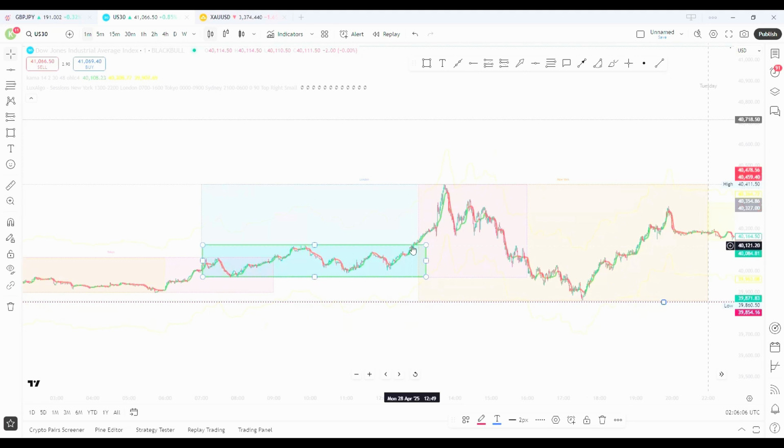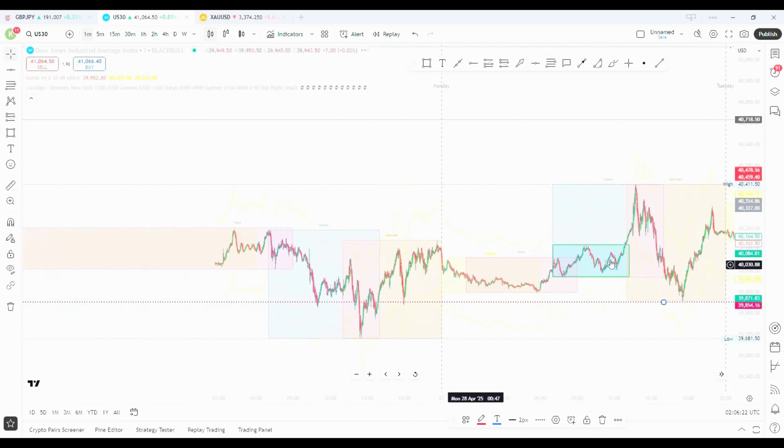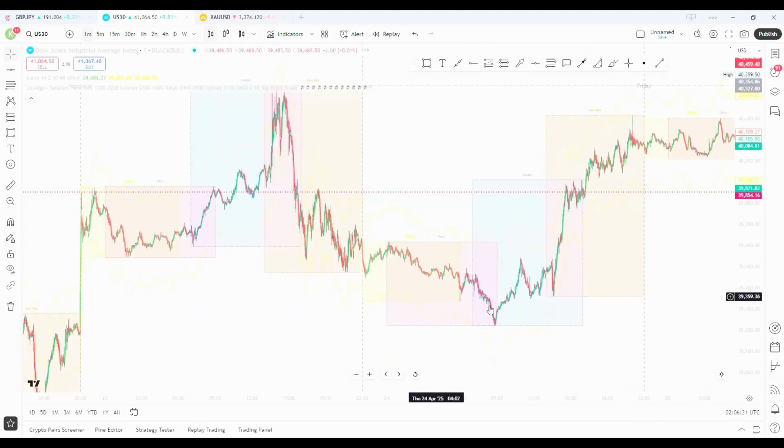You could have caught quite a few points going up on this move, and say, okay, let me catch 100 points on US 30. Once you catch your 100 points, you're done, you're out, and you would have made massive profits. So I just want you to understand that you have this, which is literally your London breakout, New York continuation. All right, so this is London again.